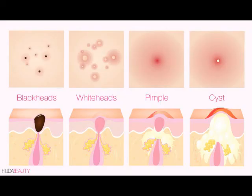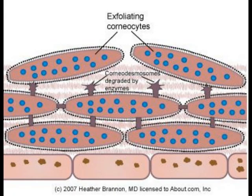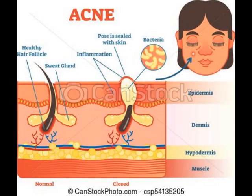Why is that important? You see, acne, from the smallest blackheads to the nastiest cysts, is formed because dead skin cells, called corneocytes, plug up our pores and follicles. So, because the glycolic acid helps to loosen and dissolve the bonds between these dead skin cells that are blocking our pores, it helps unclog and clear up pores and follicles, helping to treat acne.